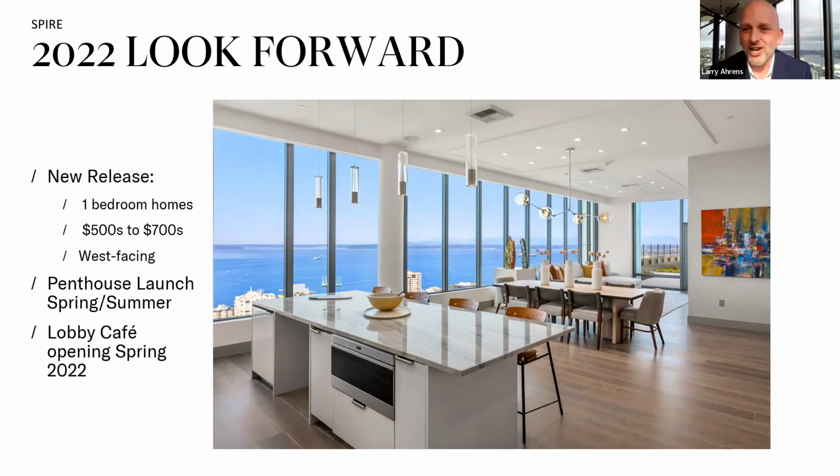We also have our penthouse launch coming. So we're also really excited about that. We've been working really hard on our penthouse levels, and we are expecting to launch a full penthouse campaign this spring. Currently targeting hopefully late March, early April, but supply chain issues could put a little bit of a wrench in that as we work to get our model homes put together.